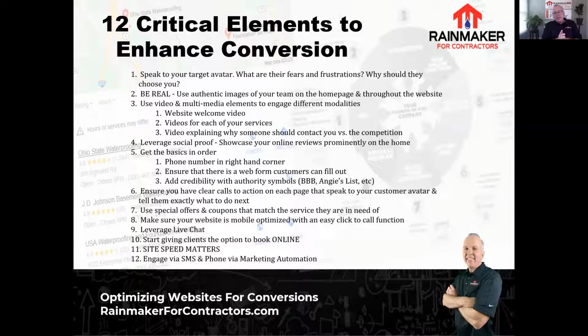So really getting the basics in order. I'm a big fan of having the phone number on the top right hand side of the website. We read from left to right, and so we're kind of used to that phone number on the top right, or at least in the middle. I like it big and bold. Make sure there's a web form that's easy to find. Don't play hide and seek with your phone number or your web form.